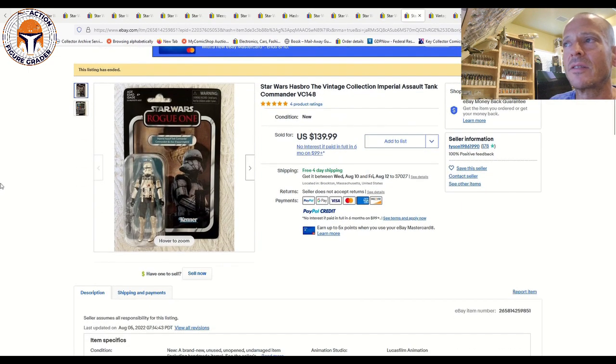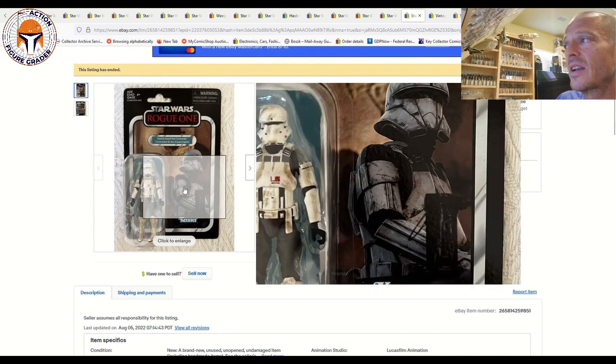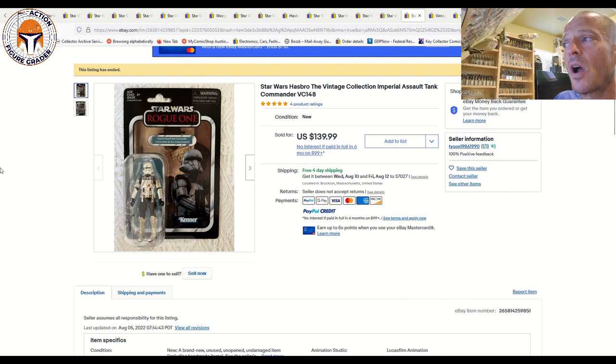And another one that continues to go up in price, or at least holds its value relative to past sales, is the Imperial Assault Tank Commander, not the driver. The Commander is the one that's going up in price. This is the Rogue One card back, and a really nice example there. That one sold for $140 with free shipping. So if you haven't gotten that one yet, like me, you're going to be paying big, big money for it.